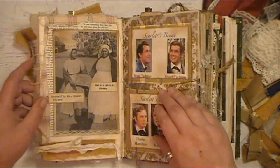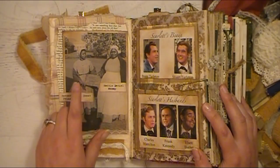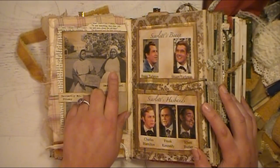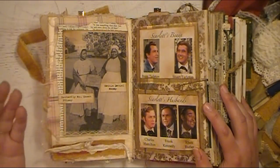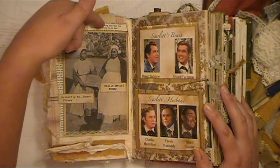And then on the next page, this is Butterfly McQueen, and she played Prissy. She was one of the house slaves, as well as Mammy. Mammy was actually Scarlett's personal servant, whatever you want to call her, but that's Hattie McDaniel, and I have more on her coming up. This is a page from Gone with the Wind.